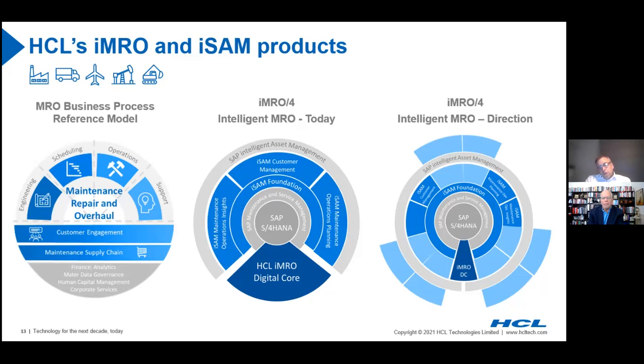And SAP is quite widespread in that industry. SAP is widely adopted by the larger providers, and we provide software into that environment to provide the specialist functionality required by them. And we're doing that across that span of the MRO process.